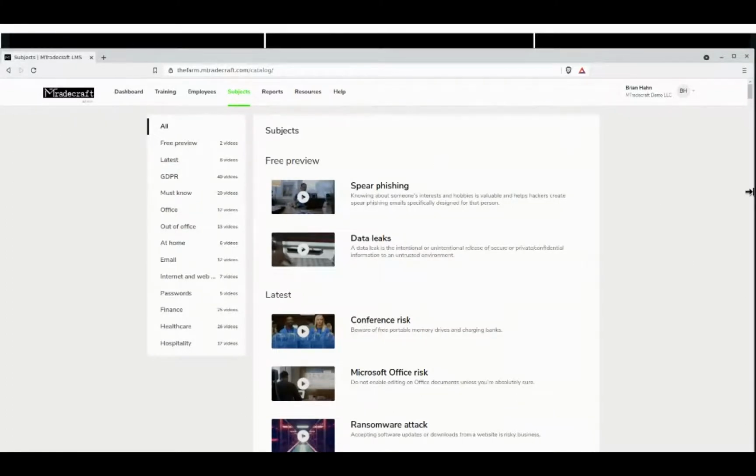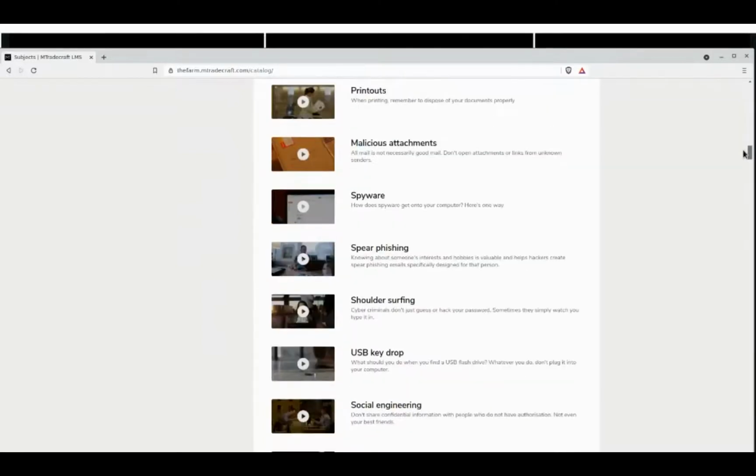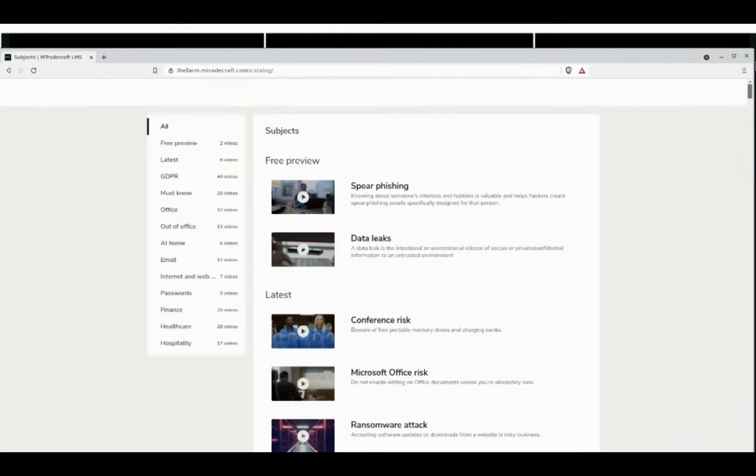Over here on the left, they are indexed. There's a little over 150 videos, but they really cover just about every topic that you can think of: spear phishing, spyware, that sort of stuff. The program requires the employee to watch the video, which is less than 2 minutes, and following that, they have a simple quiz to show that they were paying attention, and of course we record the answers to that quiz into the final reporting.